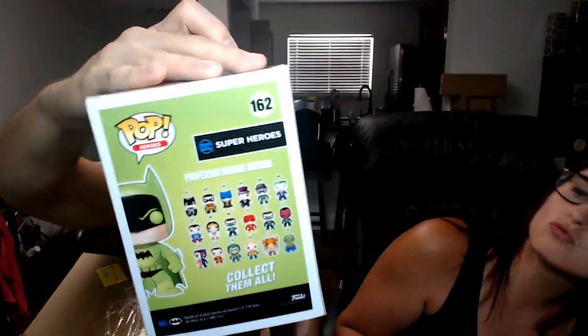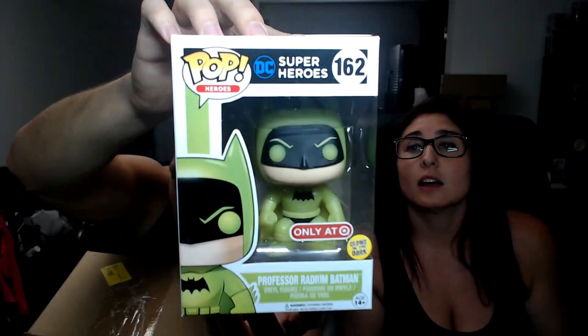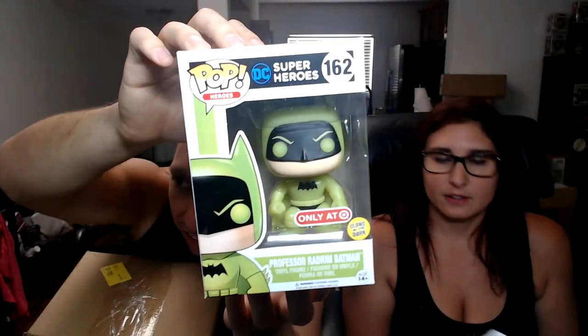Okay, and then we have the Professor. This is Professor Radium Batman. Radium, okay. And they look like they're all in decent condition, which is nice. He's got that neon green look. Oh, he glows in the dark too. Oh, he does? Oh, that's right, he does.